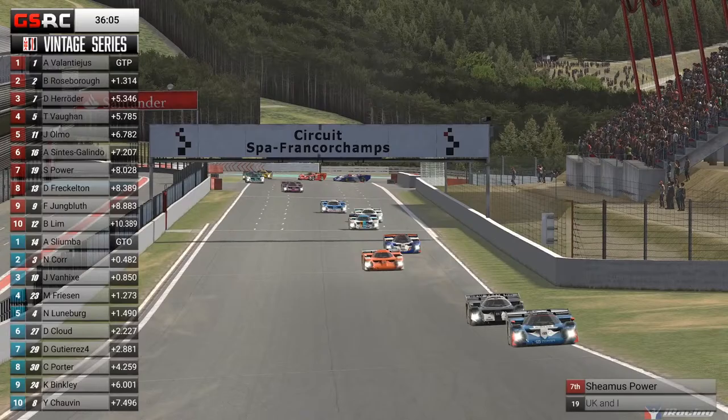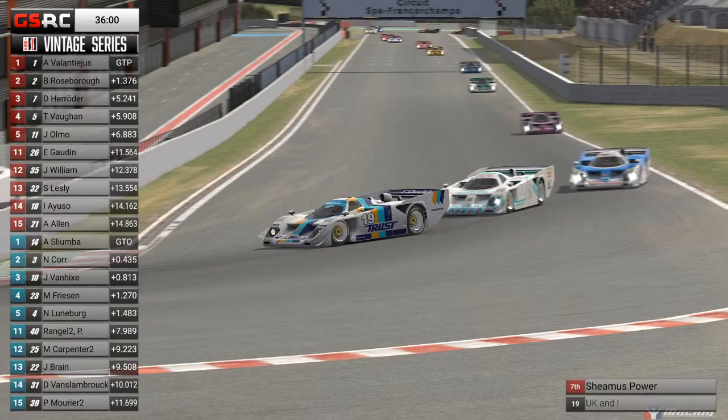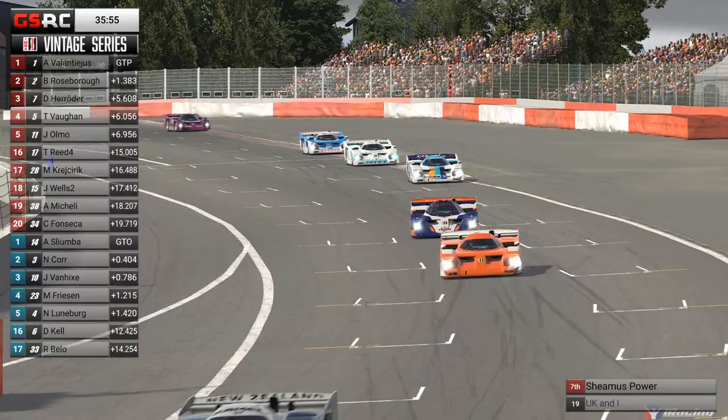And here, Seamus in P7, under pressure currently. Definitely feeling it as through the first corner they go. Now down Eau Rouge Radion. This is where things get tight.